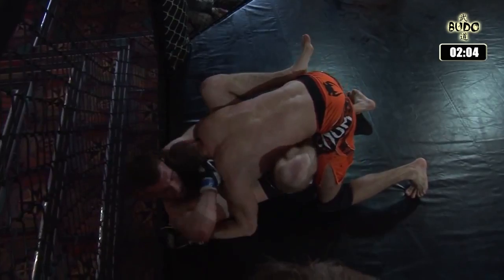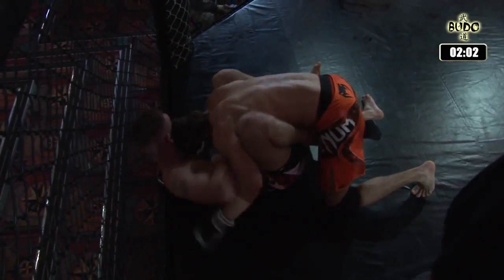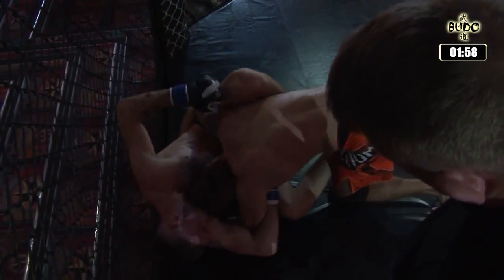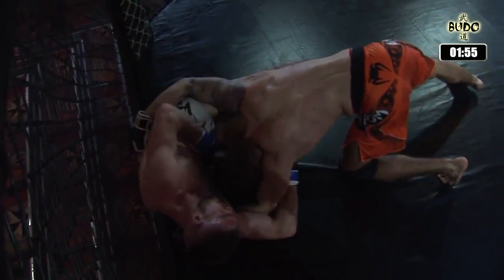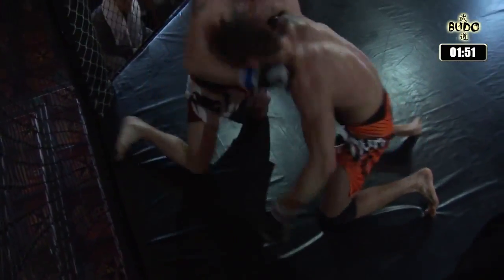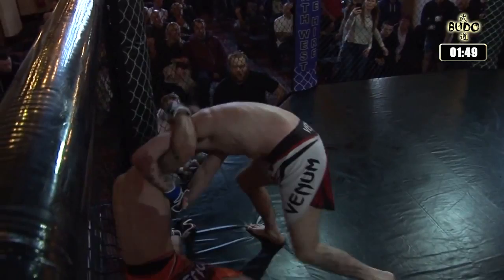He's going to need, if he gets pushed up against the fence, he's going to need to be moving. Samir needs to be working that leg, passing into side control. It's not an ideal position to be working. I mean, the legs are straight. You should be passing it straight. When the legs are pushed out like that, you should just be pushing them to one side and pass.